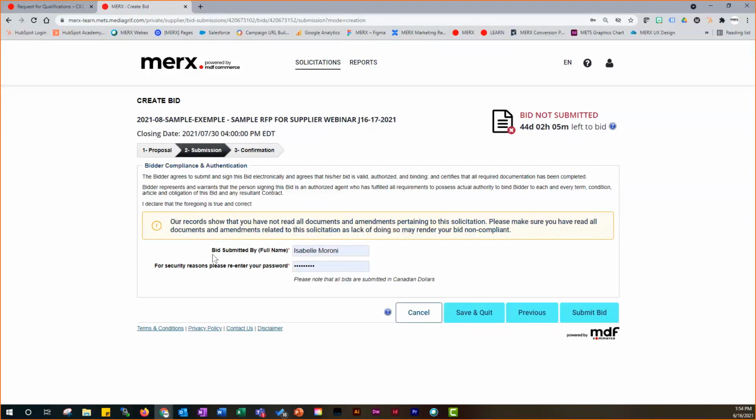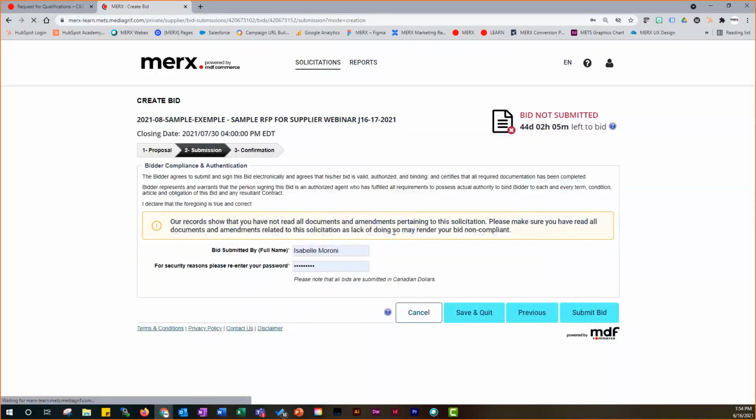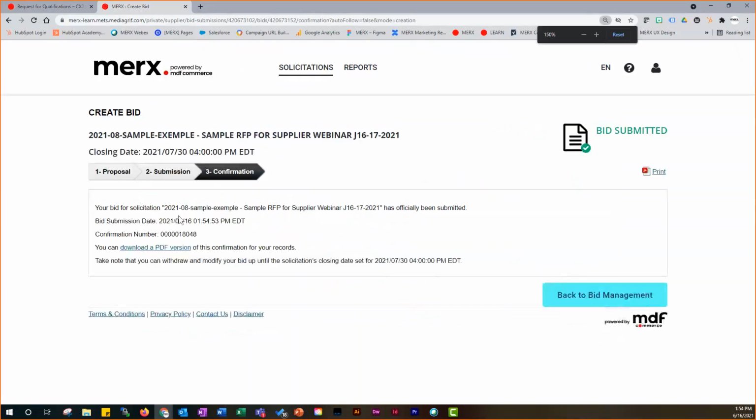So I'm just going to put my name for my bid submission, and I enter my password that I use to log in to submit the bid. Then I click on submit bid. I am prompted to make sure that I want to proceed, so I say yes, and then boom, I get my confirmation number. Now this information gives you right up to the minute, right up to the second of your submission date. You have a confirmation number, and you can download your PDF version for your records if you like.